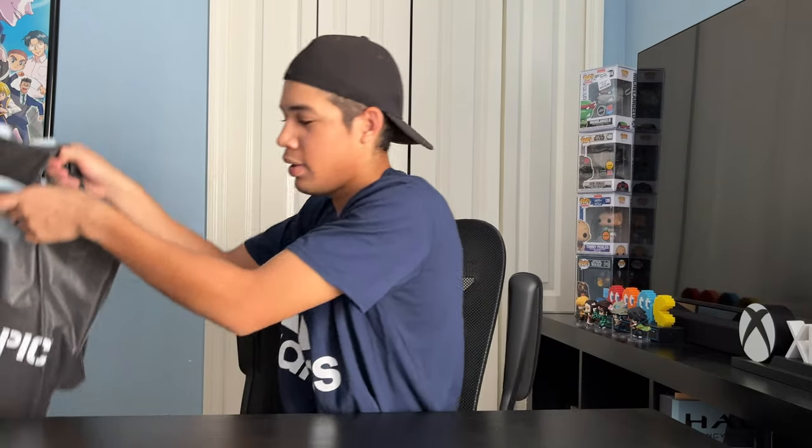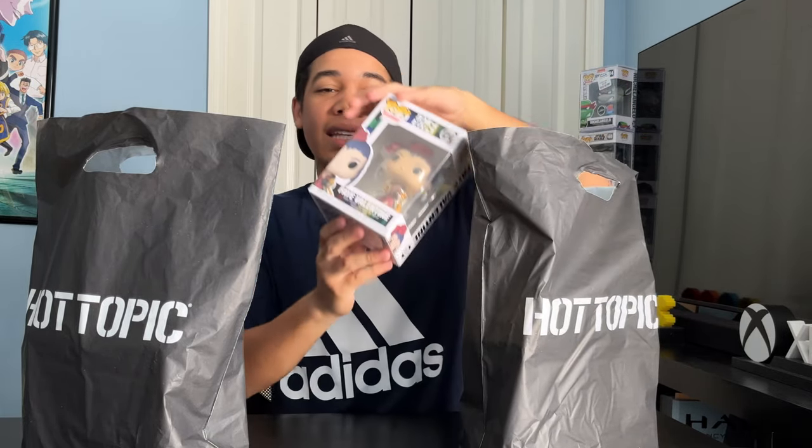I went to Hot Topic and I picked up a Funko Pop set from one of my favorite animes, and I wanted to show you guys it. So let's get right into it. So I got two bags full of Funko Pops. Let's start with bag one. And the anime I found on Hot Topic is Cowboy Bebop.